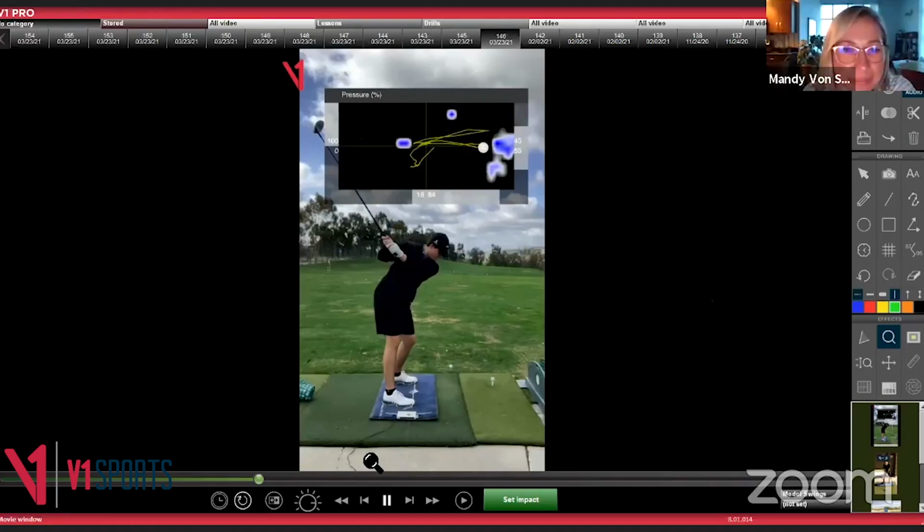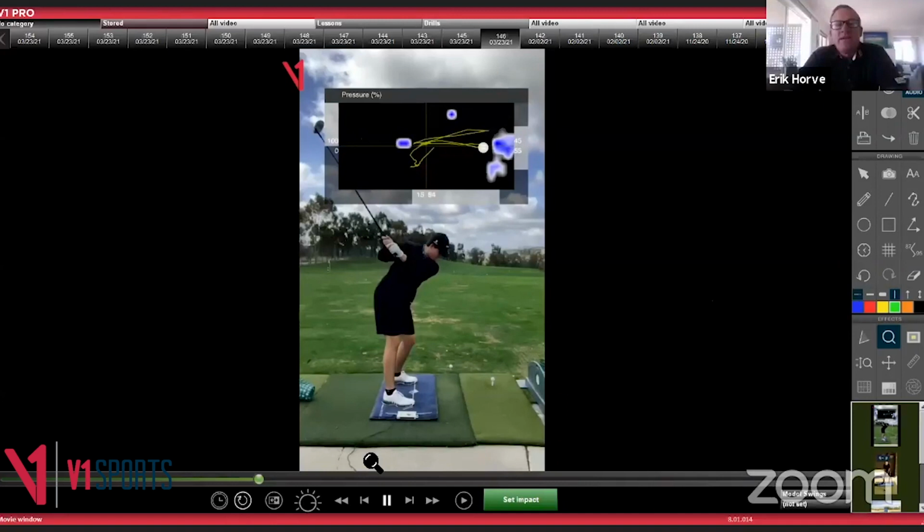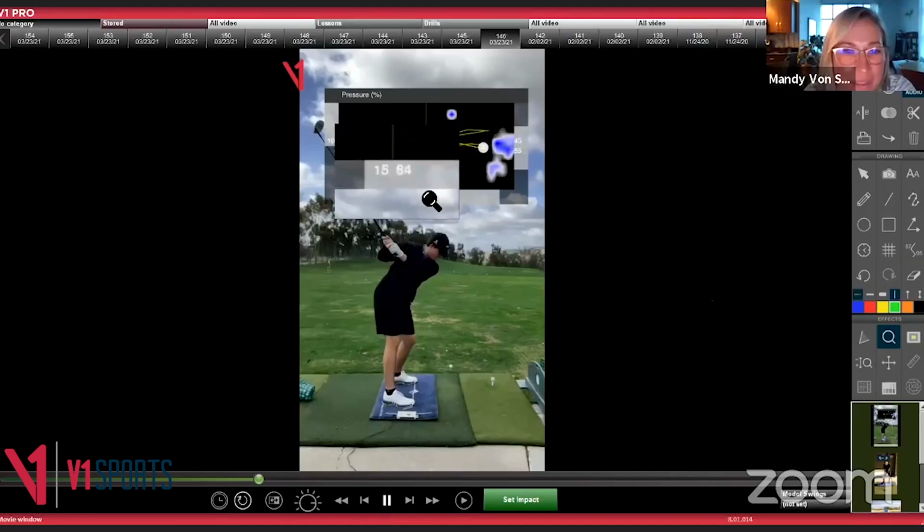Yep. Okay, so as he starts to take the club away, you'll see he's in his trail heel, but now you can see here's the longer club. He's got 84% in his right foot right now. Whew. He's ready to explode into this ball.